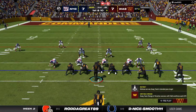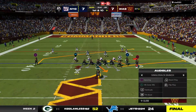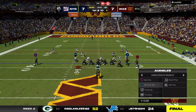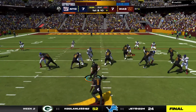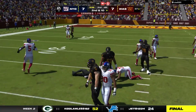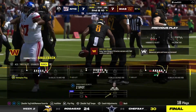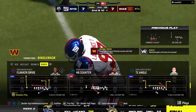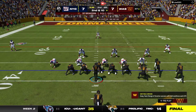So how about that for a chain mover? They're all the way down inside the 40 now for 1st and 10. Robinson up the middle. And nowhere to run on the interior of that defensive line. He'll get back only to the line of scrimmage. Dexter Lawrence that time in on the stop. 2nd and 10.